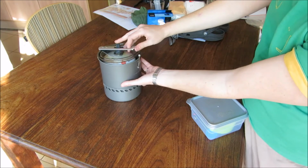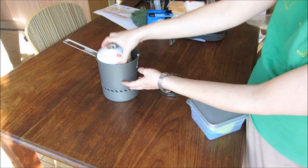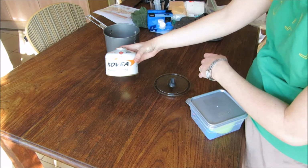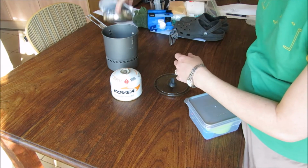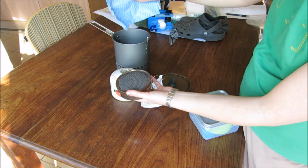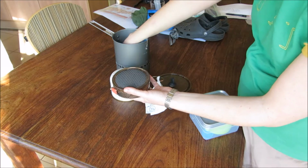My camping stove is an MSR Reactor. I really like the stove because the gas canister and the stove itself both fit into the pot. I also include a lightweight cloth for cleaning my gear.